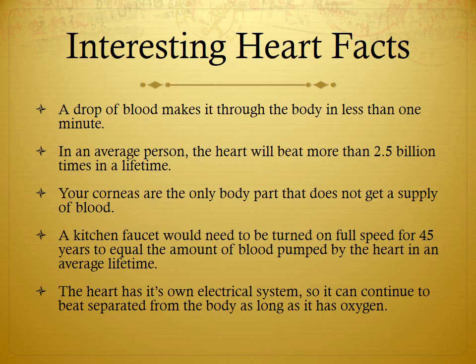A drop of blood goes through the body in less than 1 minute, so it covers the whole body. In an average person, the heart will beat more than 2.5 billion times in a lifetime. I went for a jog earlier today, and after about 5 minutes, my leg muscles were already tired and cramping up, and that's muscles that get a rest like 10 to 12 hours a day. 8 hours sleeping, the other 4 maybe sitting, whereas the heart never stops. It goes 2.5 billion times in a lifetime.